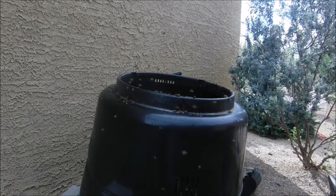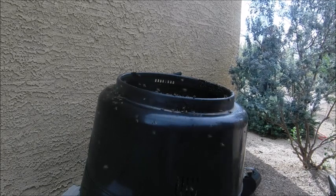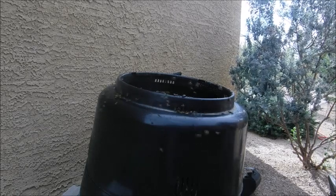It's got a hole on the bottom so that air ventilates. They've got screen all along the bottom, so it doesn't hurt them.